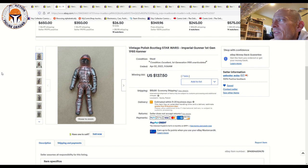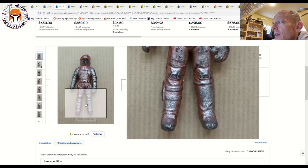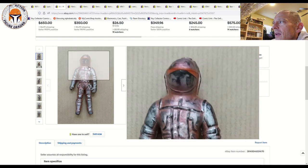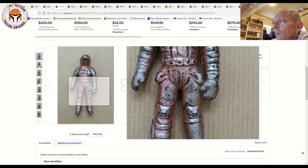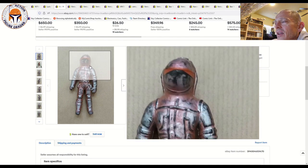But anyway, I've bought from this seller before. I actually bought my 1st generation Polish bootleg Boba Fett, as well as the unused card back, from this seller. He's just always got beautiful mint figures. And this was a 1st generation unarticulated Imperial Gunner. It kind of had a weird pinkish, metallic quality to the paint. That could be the rubber underneath the silver. I don't know. It looks like a black rubber to me with silver and metallic pink accents.